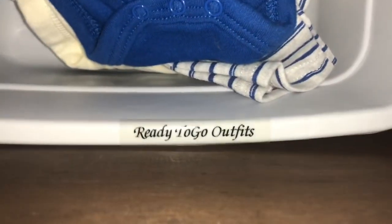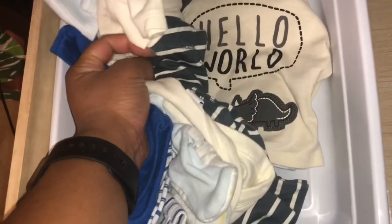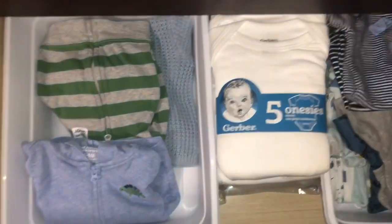These are ready to go outfits. So if I am ready to go and need to get something real quick, they already have the top and the pants that go with them. A top and the pants that go with it. Top and the pants. And some of them even have hats. It's just ready to go. So, you ready to go? I'm ready to go.